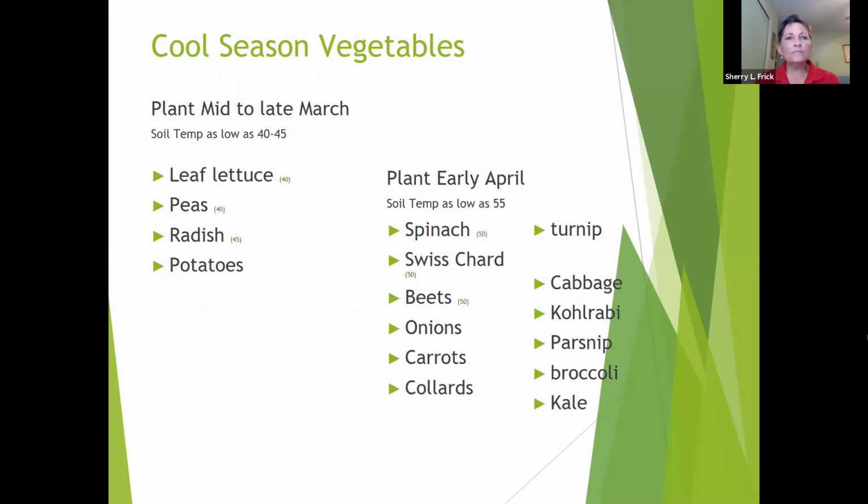Okay, so for your cool season vegetables, I have a list here, and it tells you when you can plant them, and it depends on the temperature of your soil, not the temperature of the air, but the temperature of your soil. Okay, and you're like, well, how can I measure the temperature of your soil? Well, what matters is the temperature of the soil in the root zone of where your plants are going to be. So you could take a thermometer and put it in your soil maybe a couple inches deep, and you could check that and see what the temperature is.